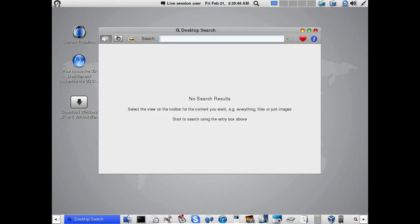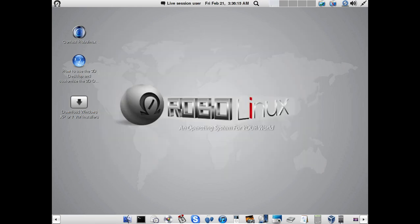Cool. Let's type in music. And we have nothing. Okay, let's try video. Alright, apparently there are no music or video folders. I don't know. Maybe this works better after an install. Unusual, but understandable. This has not been installed.